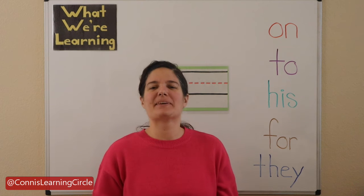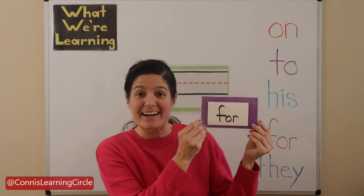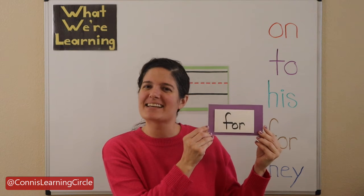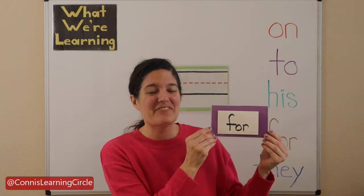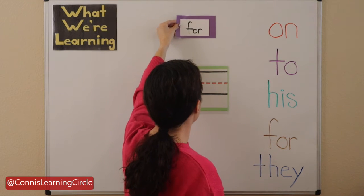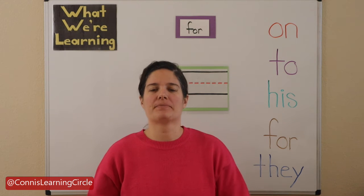Today we are going to be learning about our sight word four. This is our sight word four. Can you say that with me? This is our sight word four. Very good. I'm going to put it on our board so we can focus on it and learn a little bit more about it together.